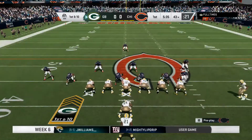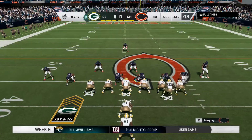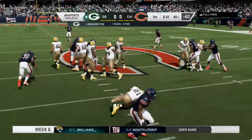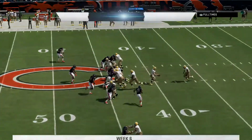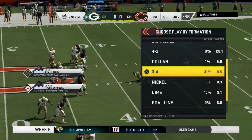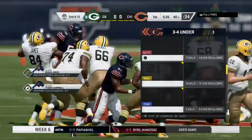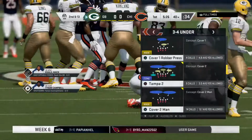Watch the screen. They'll start the drive with Washington. And that one blown up quickly as he's going to be stopped before he could even get started. They'll wind up losing 3 yards here. And it'll bring up a 2nd and 13.